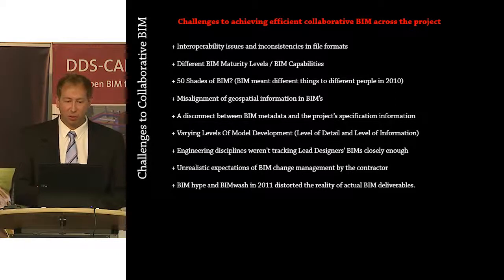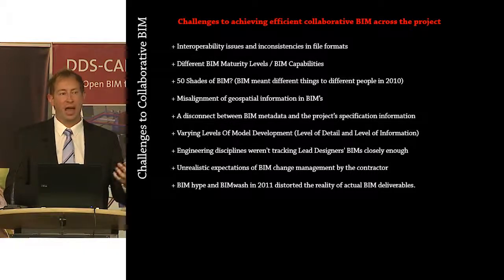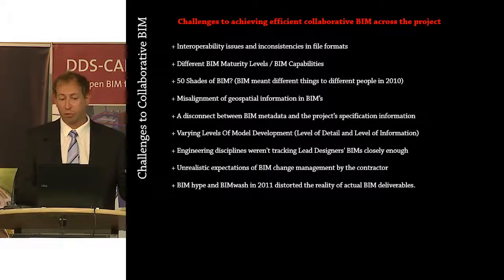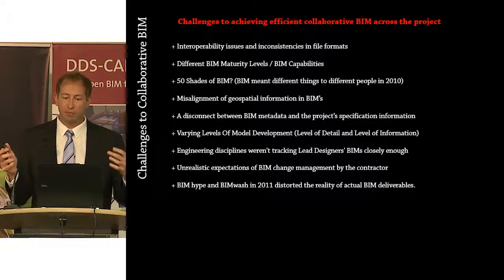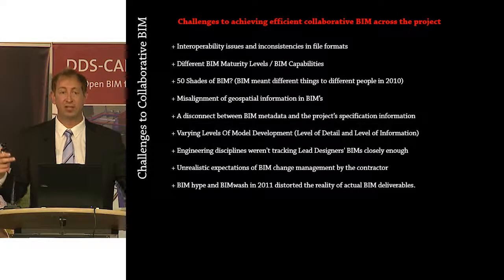Varying levels of model development, and that encompasses level of detail. In other words, having too much geometric detail in the model is a problem that we still tackle today. And also a level of information, which relates to the previous thing I just mentioned, where we would get models that would have so much information embedded, but the information wasn't relevant to what we were delivering as a design team.